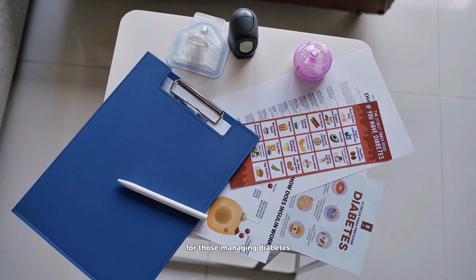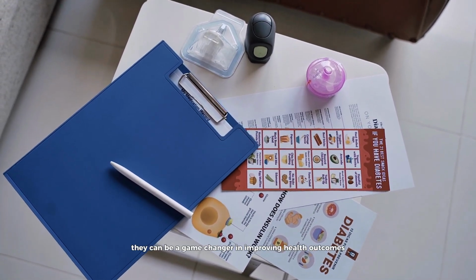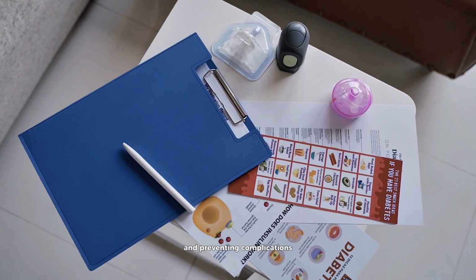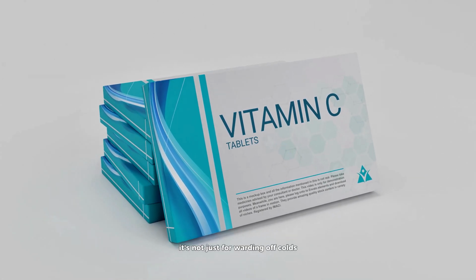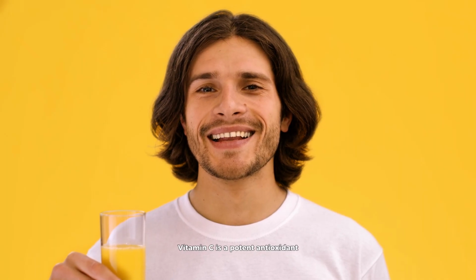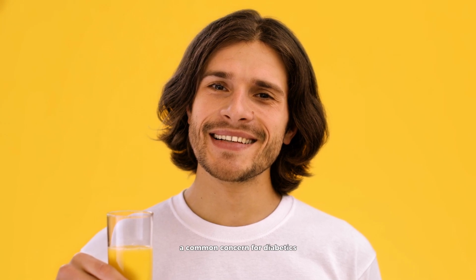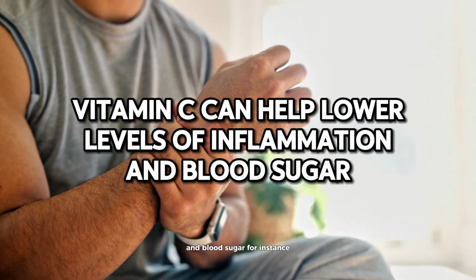For those managing diabetes, antioxidants are not just beneficial, they can be a game changer in improving health outcomes and preventing complications. Firstly, let's talk about vitamin C. It's not just for warding off colds. Vitamin C is a potent antioxidant that helps repair body tissues and fend off heart disease, a common concern for diabetics. Studies have shown that vitamin C can help lower levels of inflammation and blood sugar.